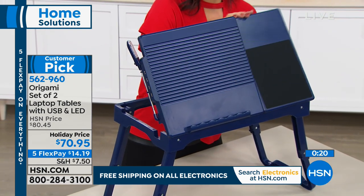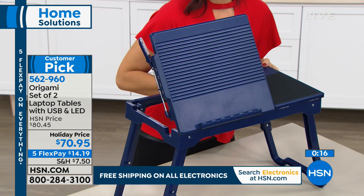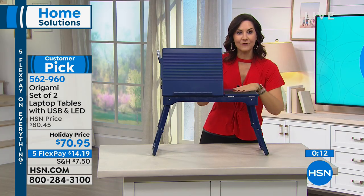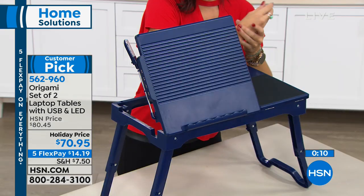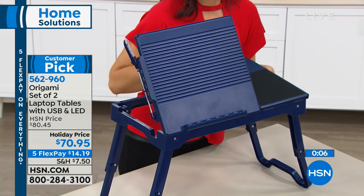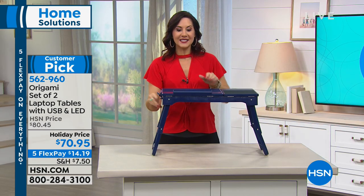And then you can also decide where you want to use your mouse pad. I like mine flat, so I love the fact that I can use mine flat. I've got that mouse pad right here that's comfortable. But if you are somebody that's having some wrist problems and you want it maybe up just a little bit, that's great.